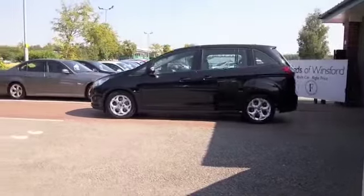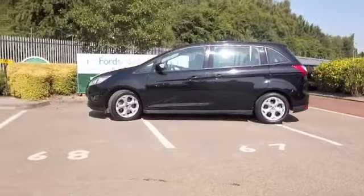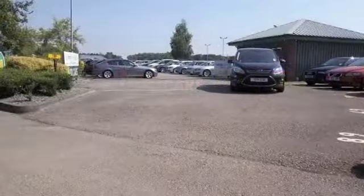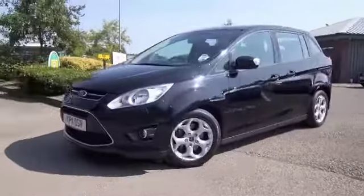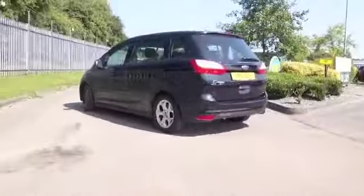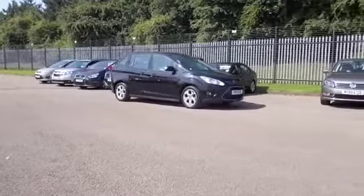Here we have seven-seat family-friendly motoring from Ford. The Grand C-Max certainly ticks the boxes and looking very sleek here in metallic black. This one's from 2011. It's covered about 46,000 miles. It's in very nice order inside and out.